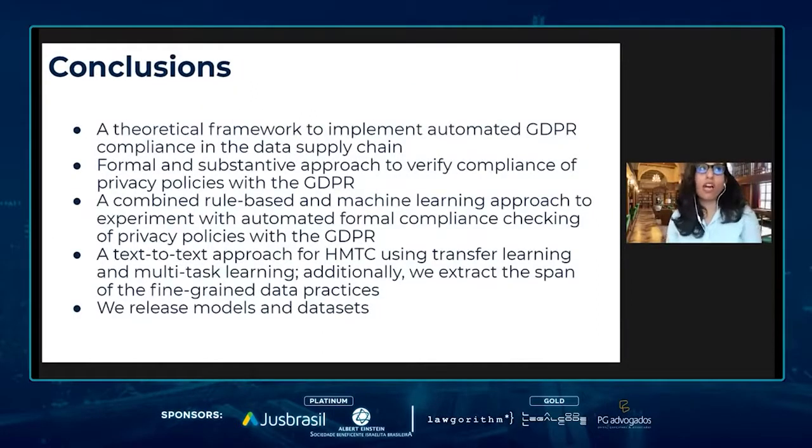To conclude our work, I would like to say that this work consisted in the creation of a framework to implement automated GDPR compliance in the data supply chain. We proposed an automatic way, based on machine learning and a rule-based model, to implement the detection of mandatory information from privacy policies. We also dealt with the limitations of local classifiers by suggesting a text-to-text framework. You could test our approach since we released the models and data sets that you can find on GitHub.